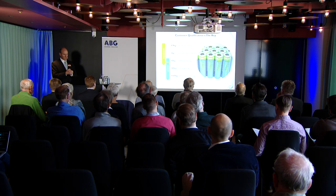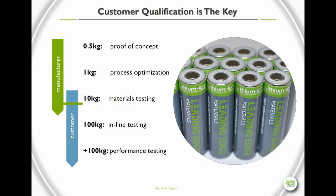So as I said, the key to what we're doing is getting in front of customers with our materials and making sure we qualify for lithium-ion batteries. So the stages that we've passed through is really very small-scale materials, gradual expansion. We produced 10 kilograms of materials last year, and we're now looking at ways to be financing the production of 100 kilograms per day. And then that material goes straight into the customer's process.